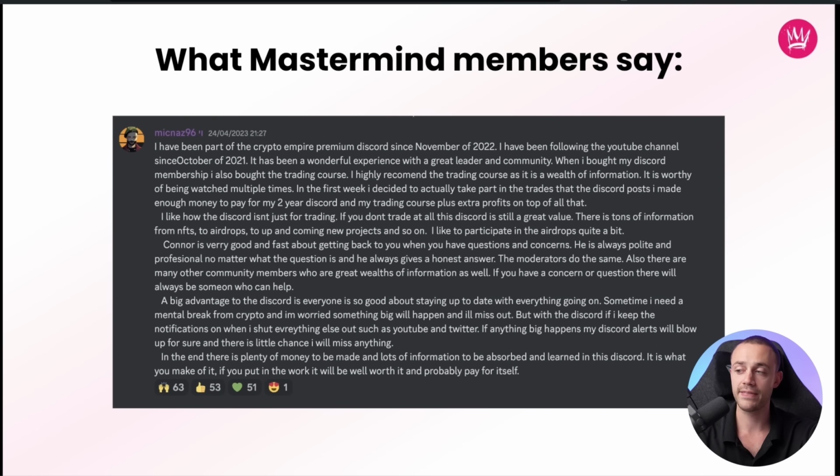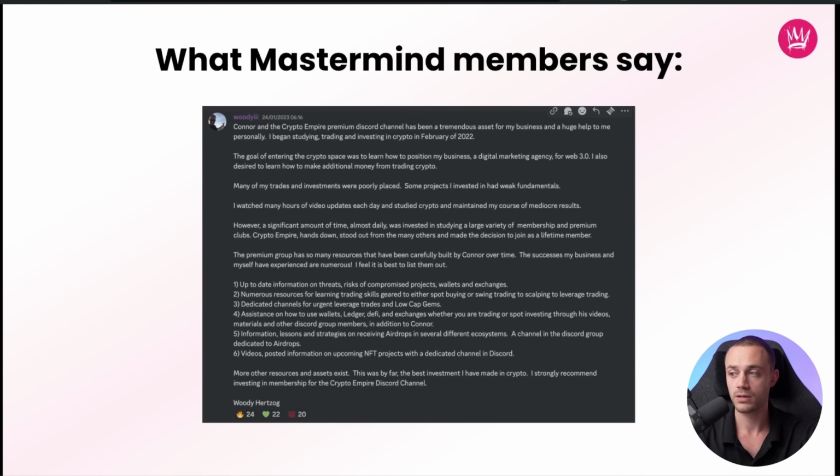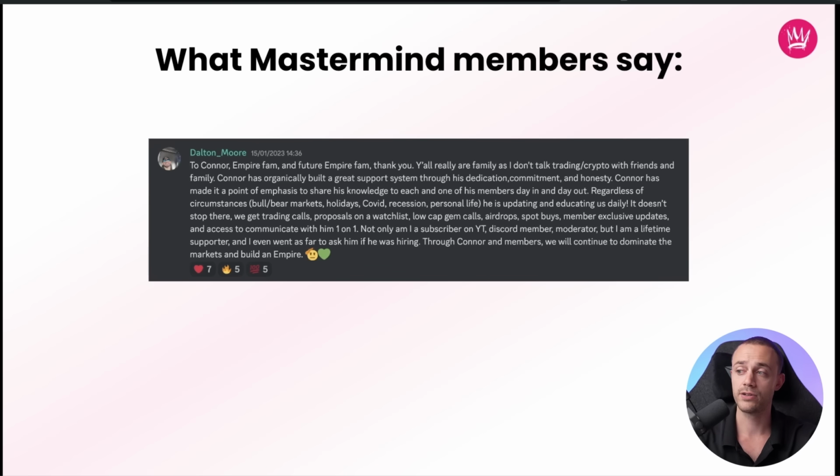And then he goes on to say that in the end, there's plenty of money to be made and lots of information to be absorbed and learned in this Discord. It is what you make of it. If you put in the work, it will be well worth it and probably pay for itself. And as you've seen from the wins, that statement has a lot of backing to it. And then also there's Dalton. And Dalton, he says to Connor, the Crypto Empire fam and future Empire fam, thank you. You guys are family. As I don't talk trading crypto with friends and family, Connor has organically built a great support system through his dedication, commitment, and honesty.